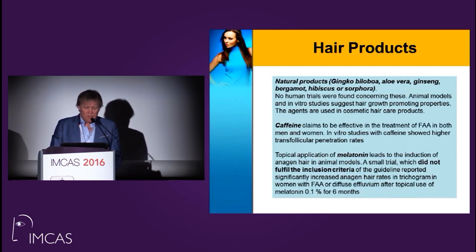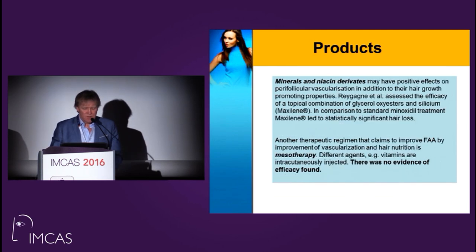A lot of other products as well that are sort of on the borderline showed some effect. Caffeine, for instance, was claimed to be effective, and topical use of melatonin, even though in a lot of papers, a bit like PRP, that shows some evidence. If you put it to strict scientific guidelines to fit the Cochrane level, because they're not blind, they're not randomized trials, they didn't fit the inclusion criteria of this.